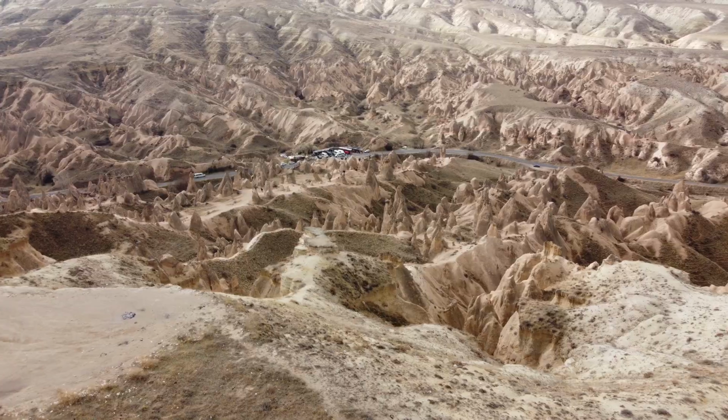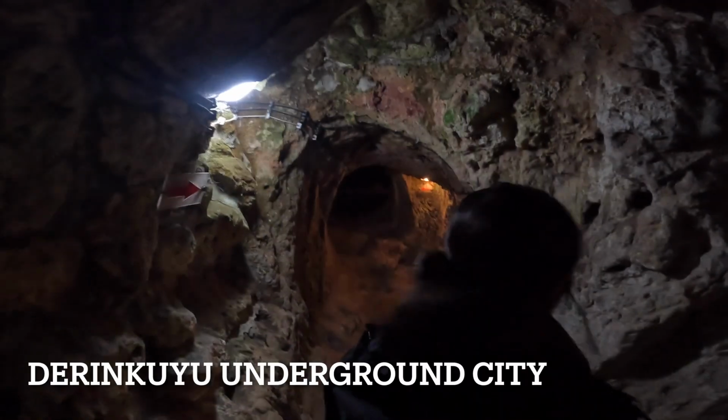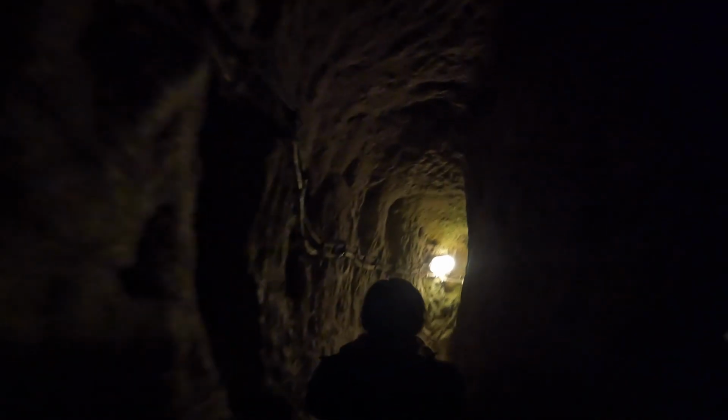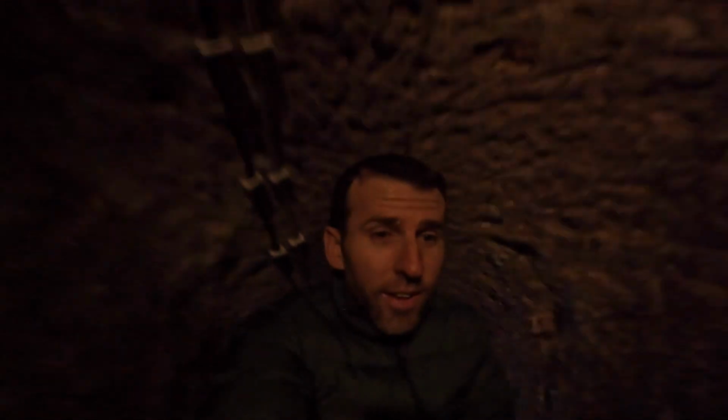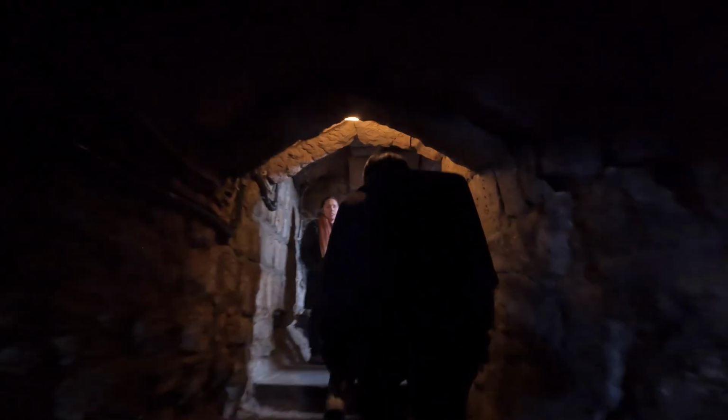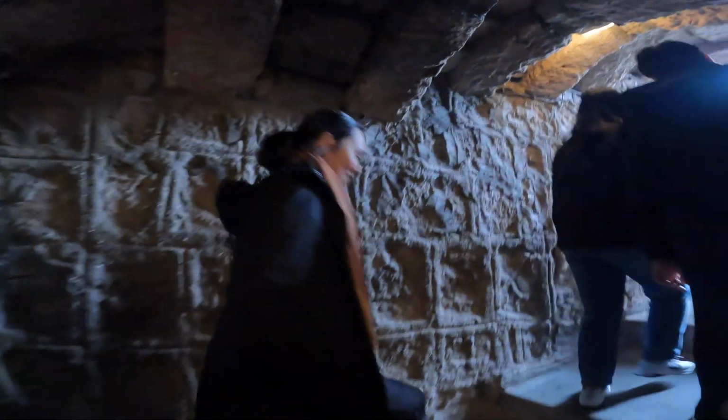Continuing up through Cappadocia, we took a walk through the Derinkuyu Underground City. There were miles and multiple levels of tunnels that used to be used to house various people and groups fleeing persecution, such as Muslims and Christians at different times. This multi-level underground city sheltered up to 20,000 people back in the day.